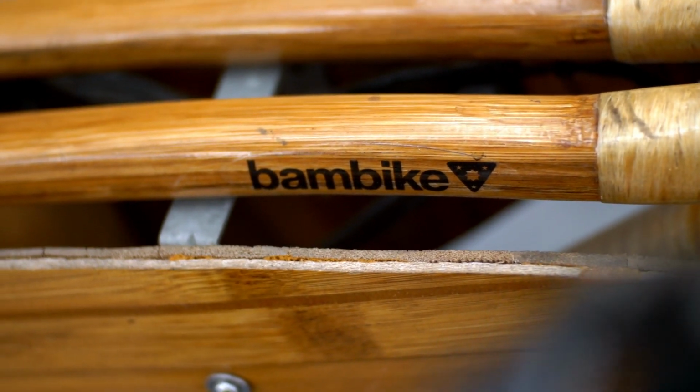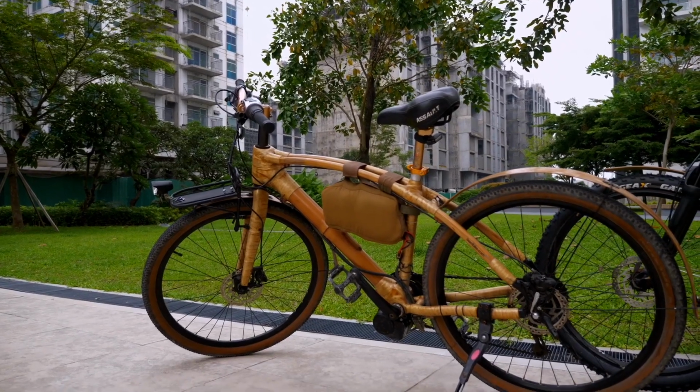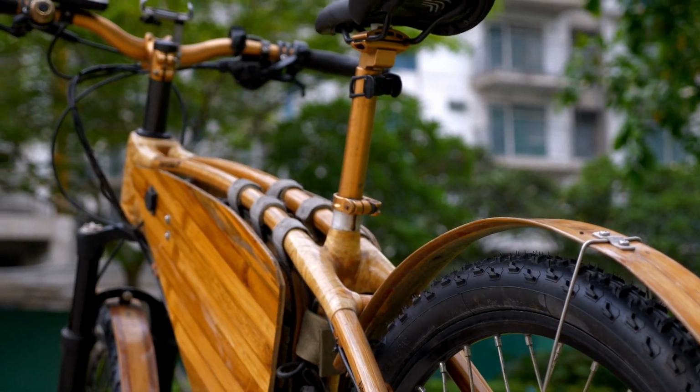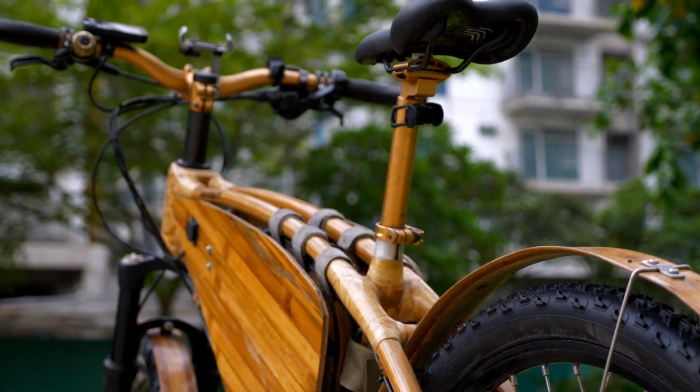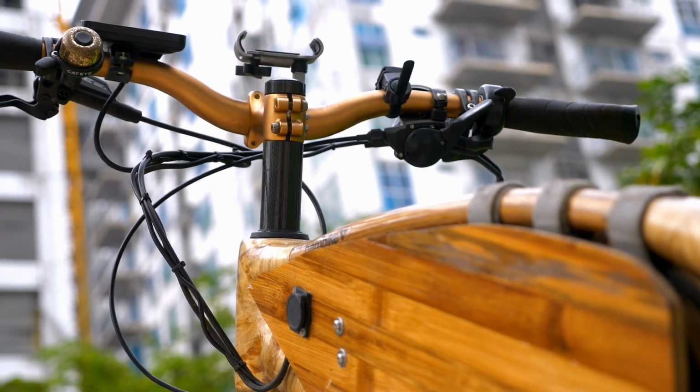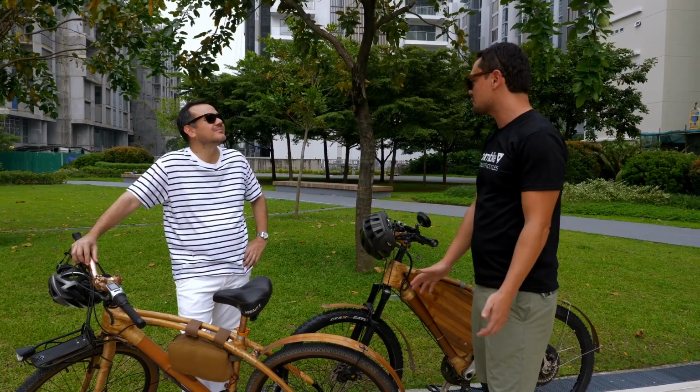The benefits come from the material, and bamboo has grown to be really stiff in certain areas and flexible in others. So it's got this kind of composite matrix that allows it to be really durable and has built-in vibration dampening. So actually you get kind of a built-in shock absorption, and it makes for a really smooth ride.